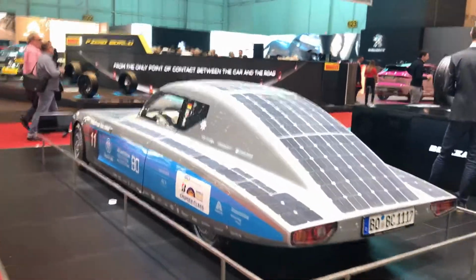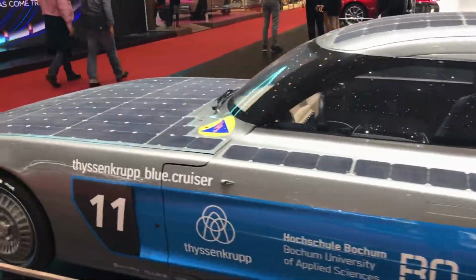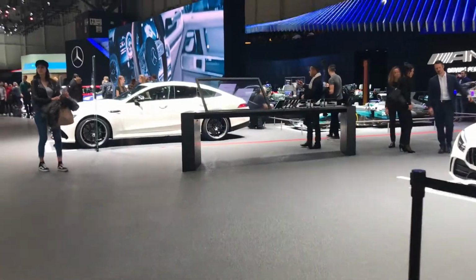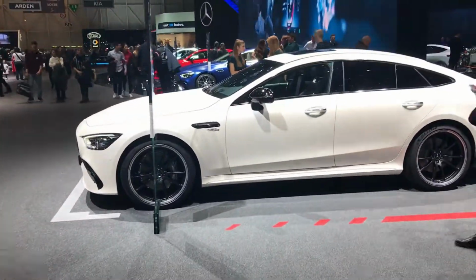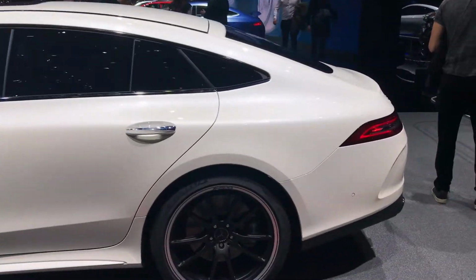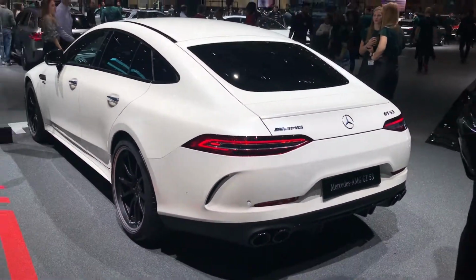What is this? Solar Energy Technology 2018. Oh, here it is. The moment y'all have been waiting for. Exciting car right here. The new AMG GT 4-door Coupe. The GT53. Alright.